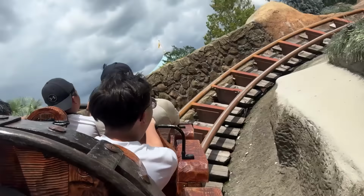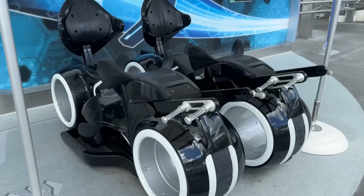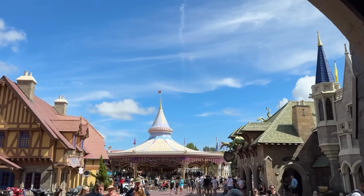You know, throughout the day, I'll be providing my best tips and tricks on how to use the new system in Magic Kingdom, the most popular park in Walt Disney World. And again, I'm a non-resort guest, which means I did not have quite as much of an advantage as a resort guest today. So we're going to show you how that functions as well. I think it's going to be a great day. Let's get to it.